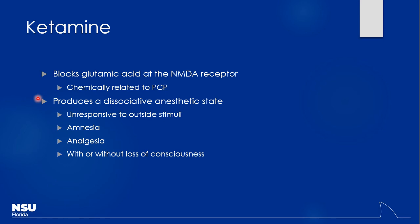Yep. So if you have someone who has status asthmaticus, and you need to intubate that patient, ketamine is actually a really good drug for them because it has some additional bronchodilation effects that none of these other agents actually have. So this is where you're starting to think about, okay, well, this type of patient, this is the kind of drug I want to use, versus this type of patient, this is the kind of drug I want to use. You'll get a feel for that as you get more comfortable with them. So it's nice because they're very unresponsive to outside stimuli. They have good amnesia, good analgesia, and again, they may not have full loss of consciousness.